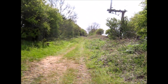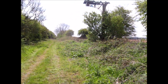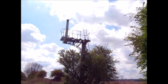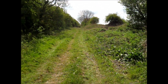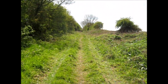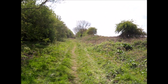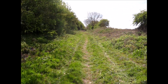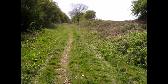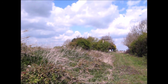Now the line once ran from Grimsby to Louth, a 14-mile section of track, but of course for many years now it's been a public bridleway. Now I don't know if you can walk the track all the way to Louth, which is a distance of some 4 miles, but I would imagine that in high summer a lot of it would get very overgrown. It's hard to imagine that steam engines used to thunder along here.